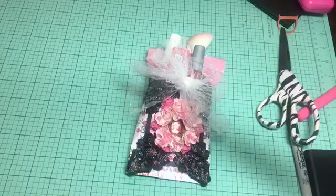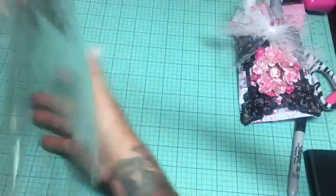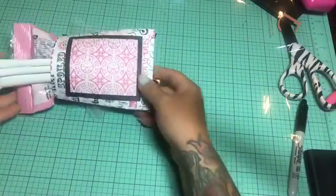So I actually pre-cut a piece of cellophane. I always keep cellophane around my house, because you never know for what projects you can use it for. And the worst time to buy it is during the holidays. So, now what I did is I faced it down, and my hands are clean.